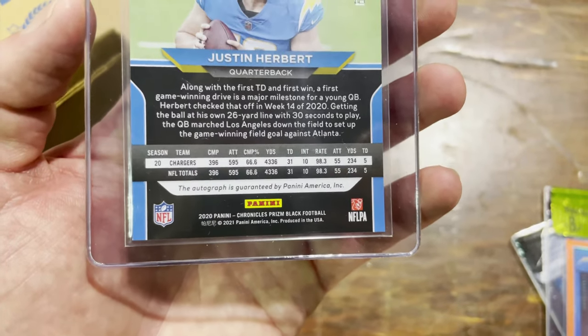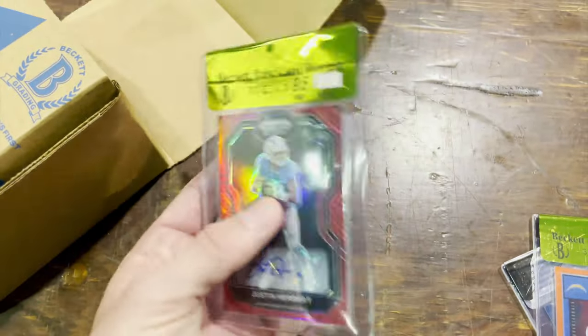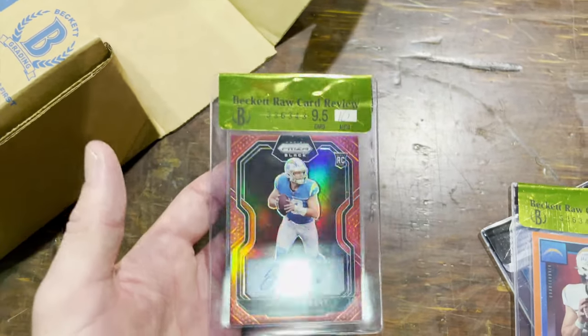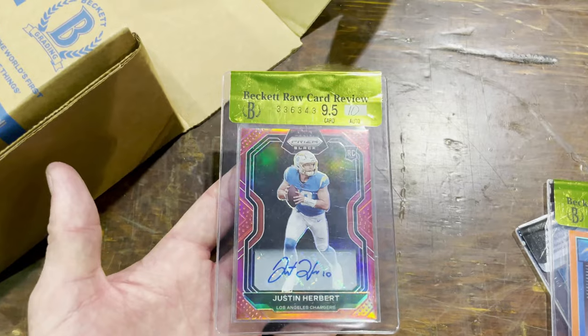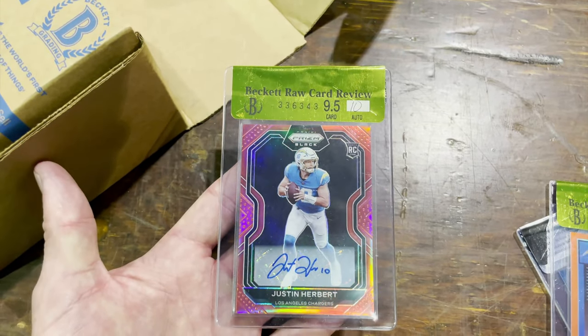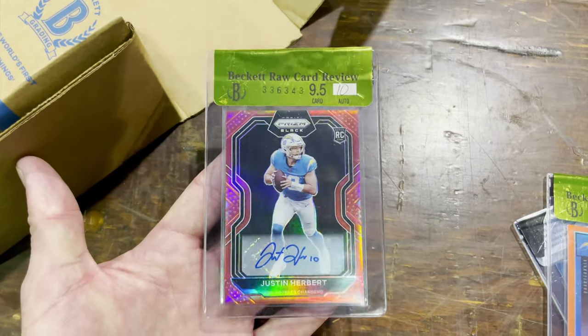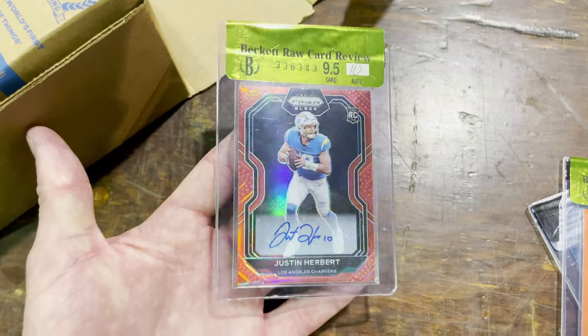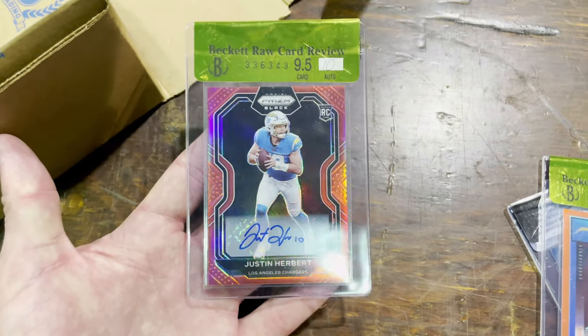This is not a card that PSA will gem mint right now. Beckett will, because Beckett's standards have been pretty consistent. PSA stuff, all the people that I've talked to at the show, it's hit or miss. Some people are saying that PSA is more lenient here, others are saying not so much. I've heard some stories of people not having good results, and I've heard some stories of people having good results.